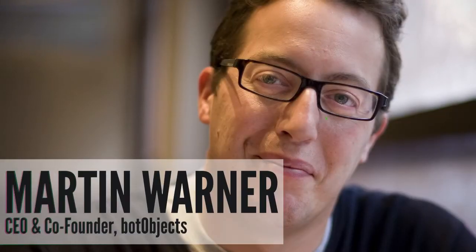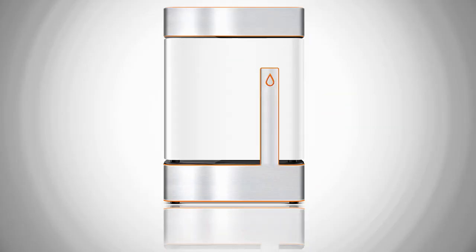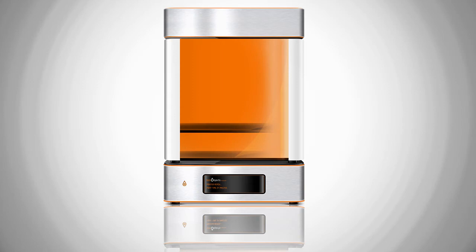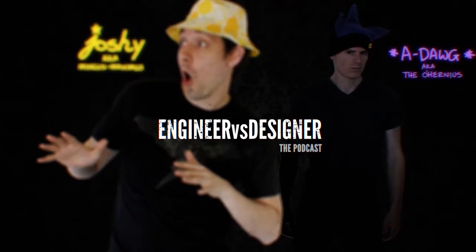Yeah, we had the pleasure of speaking with Martin Warner and Mike Duma of botObjects. Yep. They just announced the ProDesk 3D, a full color 3D printer for the desktop. That's full color, people. This is crazy. They claim that they can take 5 colors of PLA plastic and mix them on the fly to make full-color plastic prints on a desktop 3D FDM printer. Yeah, crazy stuff.